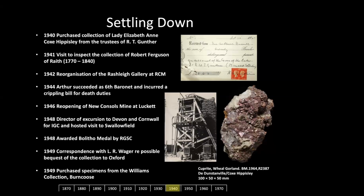But you know, he weathered the storm. A way was found to move forward, and life carried on. Now, shortly after the Second World War, there was interest in trying to revive the Cornish mining industry. And Arthur got involved in the reopening of New Consul's mine at Luckett near Stoke Climsland.